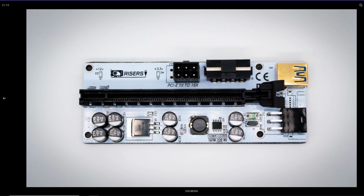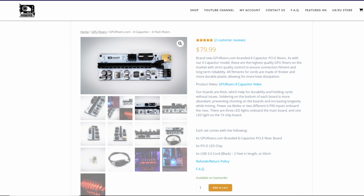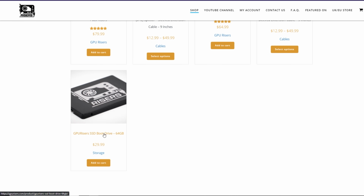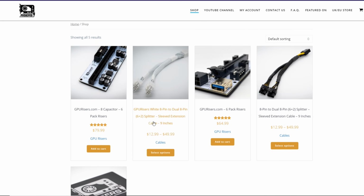The one with the 8 capacitors for reliability and efficiency, and also the butterfly clip for the PCIe slot, which is awesome. Gold USB plated, 2 PCIe 6 pins, just if you want to utilize it on the rear or at the side here, depending on how long your PCIe cables are, and Molex as well. But I highly recommend using one or the other of the PCIe there. Okay, now, yeah, that's GPU risers. They also sell splitters and SSDs, boot drives, if you guys are interested as well. I think that's pretty cool.